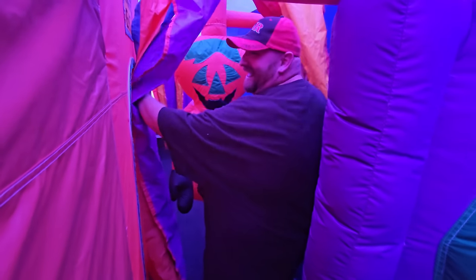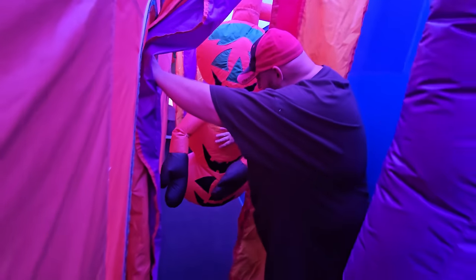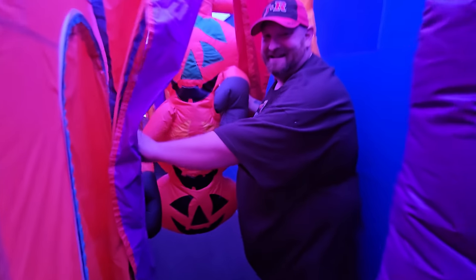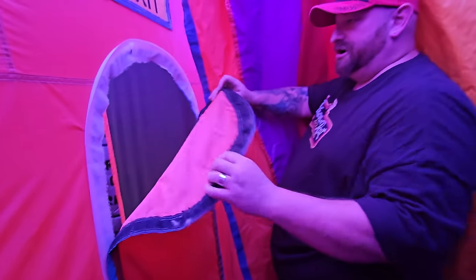Oh my God. Look at this, we got a pumpkin guy waiting. It's a pumpkin stack. We got 1, 2, 3 pumpkins there. But what's up with the arms? They're like extra arms that just come out of nowhere. That's Velcro, so you could open that up and make the maze even more confusing.